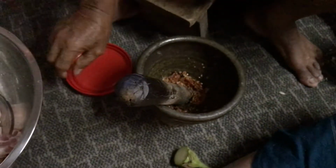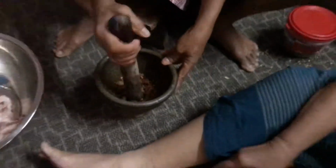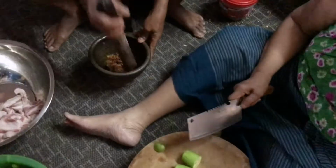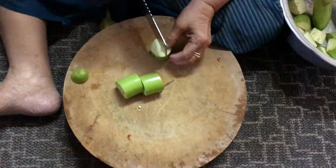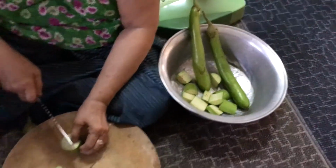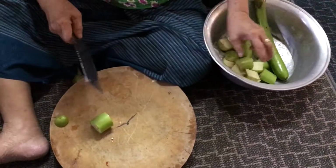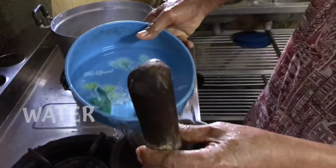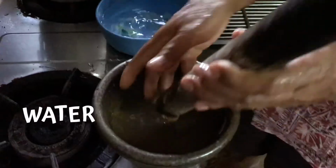So he's adding in some shrimp paste. He's adding a little water.